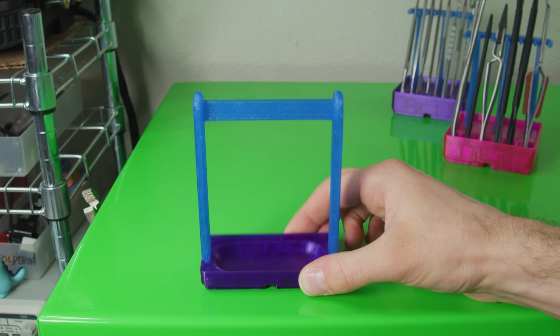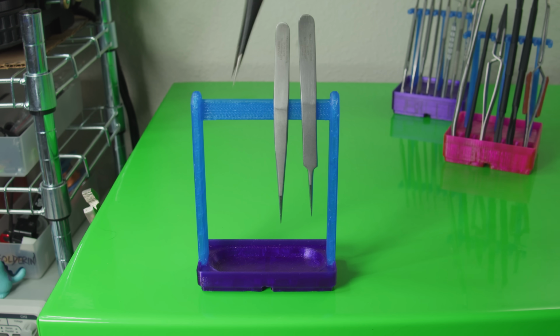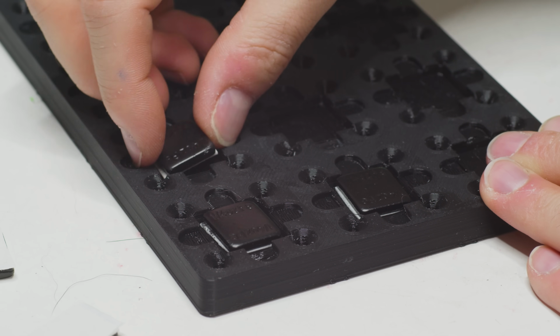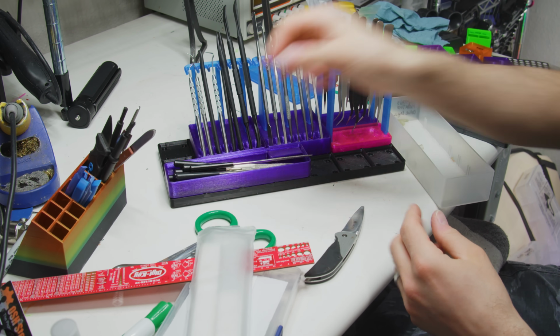The tweezer rack hangs them twizzles upside down, shielding the delicate tips so you don't need to use those obnoxious protective covers anymore. All of these holders still have a high center of gravity, so I designed a heavy base plate with rubber feet and tire weights to keep your top-heavy tools from toppling.